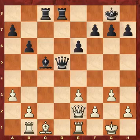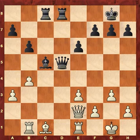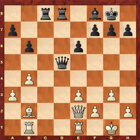Capablanca is preparing to bring his queen to b3, just to hold back that b2 pawn and nestle into those slightly weak white queenside pawns. Nimzowitsch played b4, bishop f8, and bishop b2, and it looks like he's just about managed to get things right.